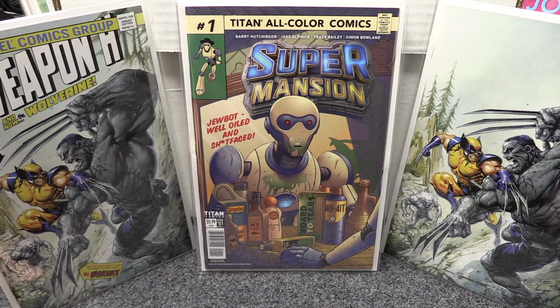Before I get going, I just want to talk about some books that showed up in the mail this past week, as well as a couple spec books I want to talk about here. So Weapon H #1, the trade dress on the left, showed up this week, as well as the Virgin variant on the right. I pre-ordered them 2-3 months ago, and they finally showed up, and the price has gone up quite a bit since I bought them, so it's a really awesome watch to Hulk 181. I love that cover. Really nice cover.